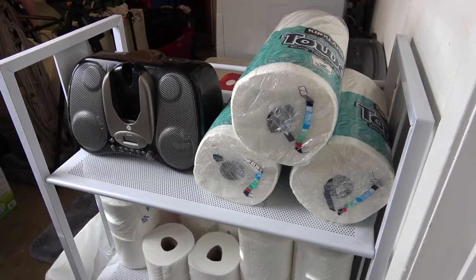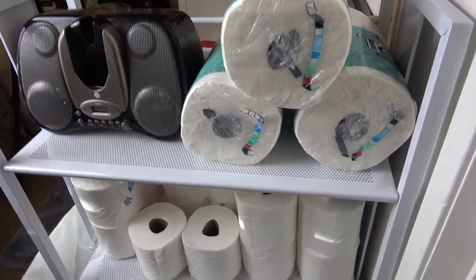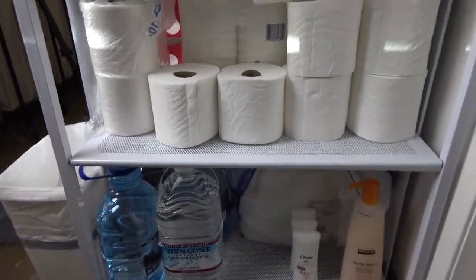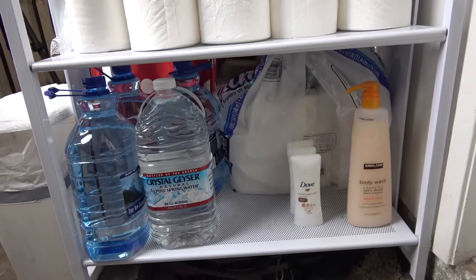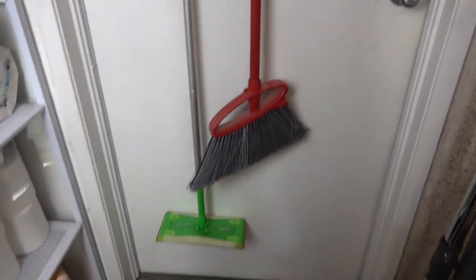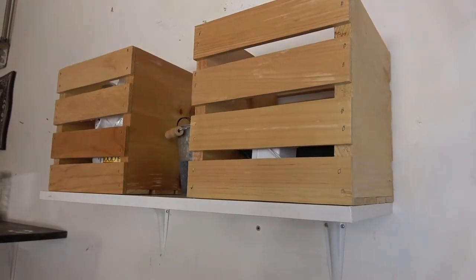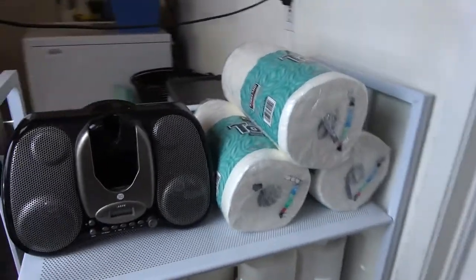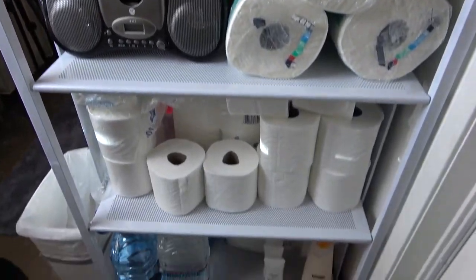All right, the final reveal, you guys. So right when you walk out of my garage door, I have this shelving unit to hold storage items and extras that we have on hand. I thought it would be nice just to grab it right when you open the door. I also had a hook up there, and I put my broom and then put a command hook and hung my mop as well. And there's a small shelving unit here. I just put some odds and ends in some square boxes that I had, or crates. And that is that right when you walk in.